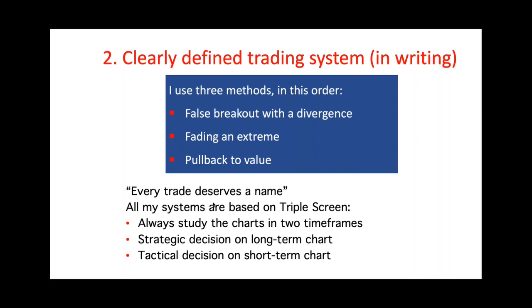All my systems are based on triple screen, that is described in my book, The New Trading for a Living. I always study charts in two time frames. I make my strategic decision on a long-term chart, tactical on a short-term chart. So when I'm swing trading, I'll make my strategic decision on the weekly, tactical on the daily. When I'm day trading, I will do my strategic decision on a 25-minute chart, tactical on a 10-minute chart.